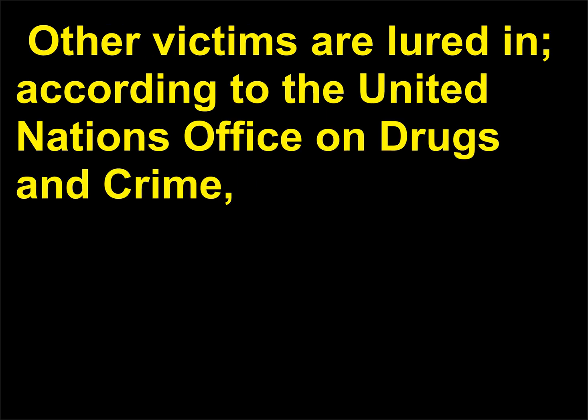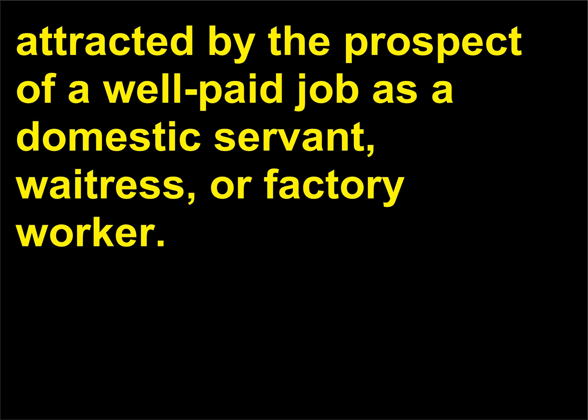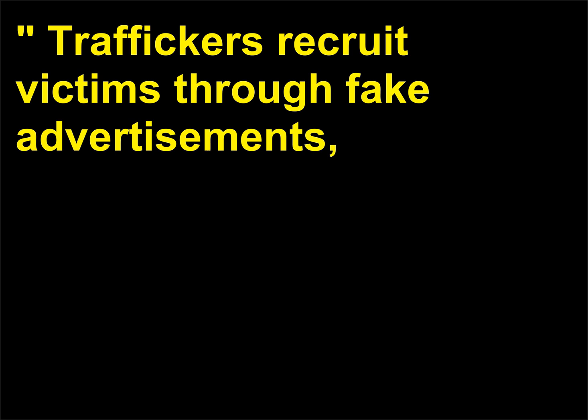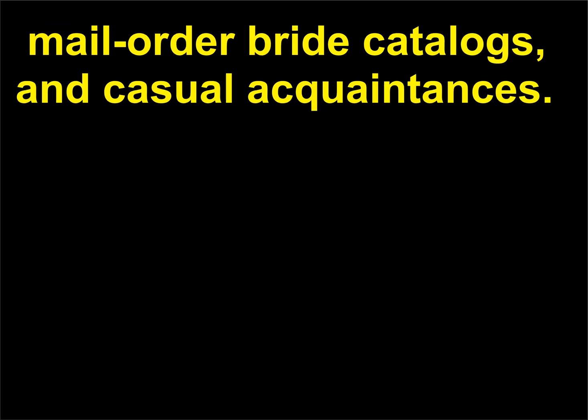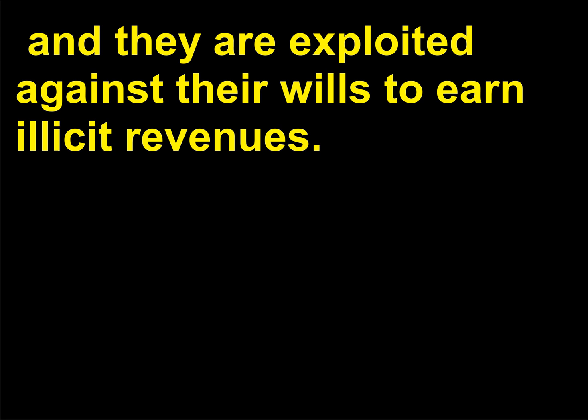Other victims are lured in, according to the United Nations Office on Drugs and Crime. From Himalayan villages to Eastern European cities, people, especially women and girls, are attracted by the prospect of a well-paid job as a domestic servant, waitress, or factory worker. Traffickers recruit victims through fake advertisements, mail-order bride catalogs, and casual acquaintances. But the victims end up in situations controlled by their traffickers, and they are exploited against their wills to earn illicit revenues.